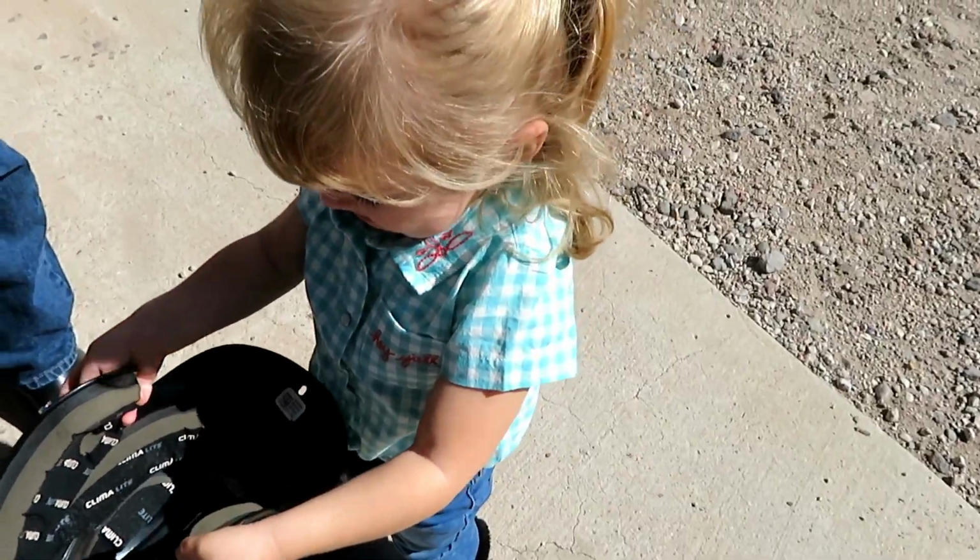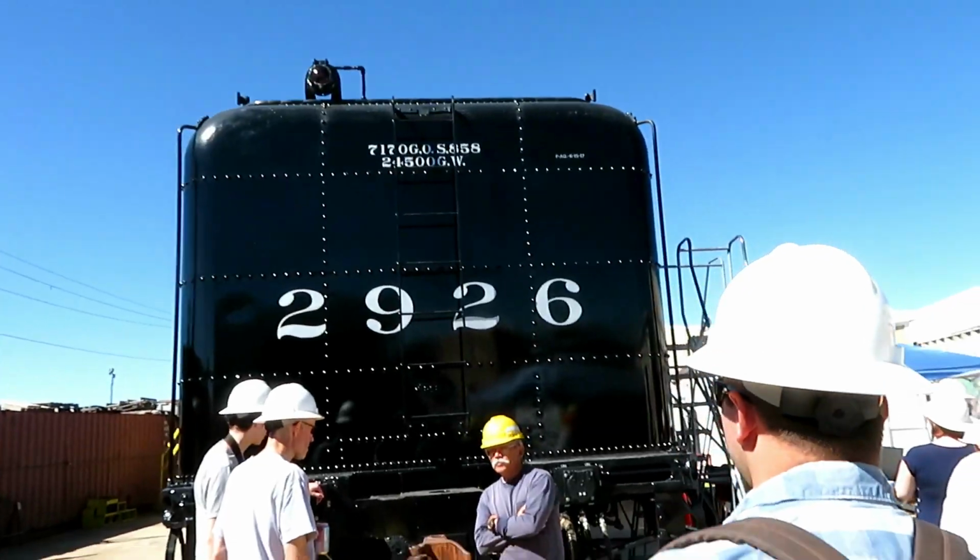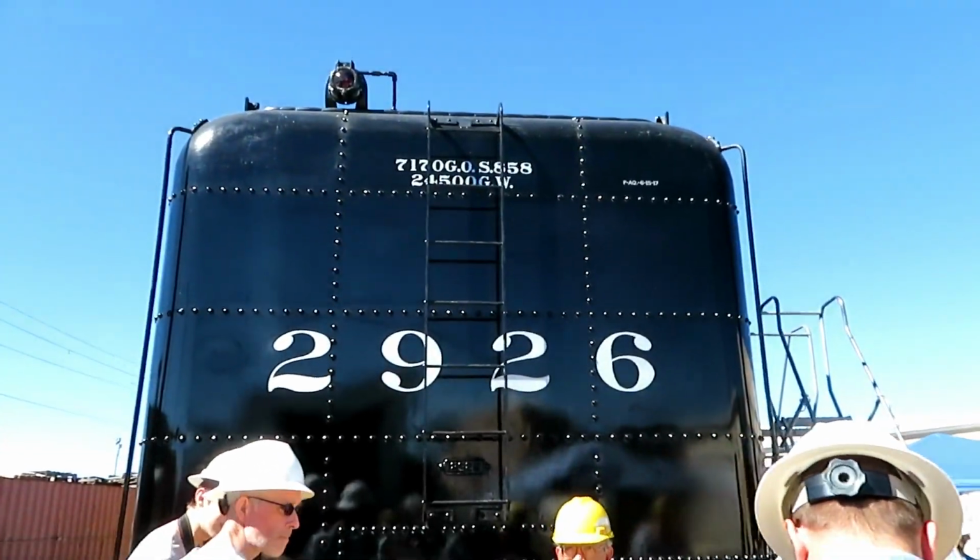Well, you got to wear it on so we can see the train. Little ones don't particularly enjoy wearing them, so they are usually exempt from this rule.